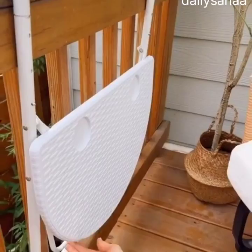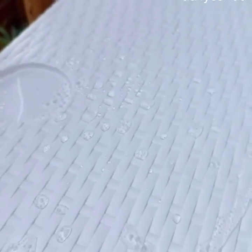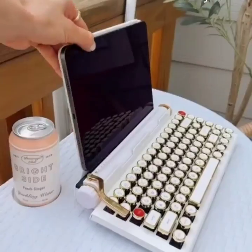This table is perfect for small spaces or to use as a workspace outside. It's fully customizable to your space, waterproof, has 2 drink holders and 3 height options, and folds down when not in use.